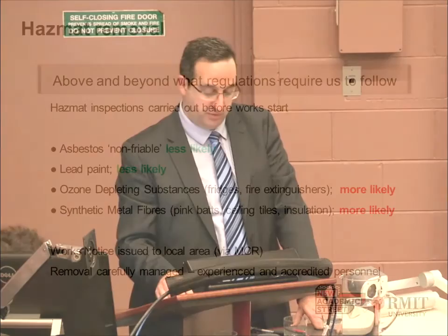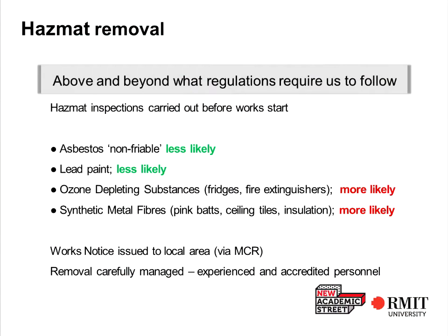So in terms of the inspections, you can see on the slide there's a different series of asbestos or hazmat material that's likely to be apparent in the buildings. Those bottom two are the most likely materials that we will see as we're actually carrying out the inspections. And through the works notices, you will understand where and when the monitoring is being carried out and when the removal is actually being carried out as well.